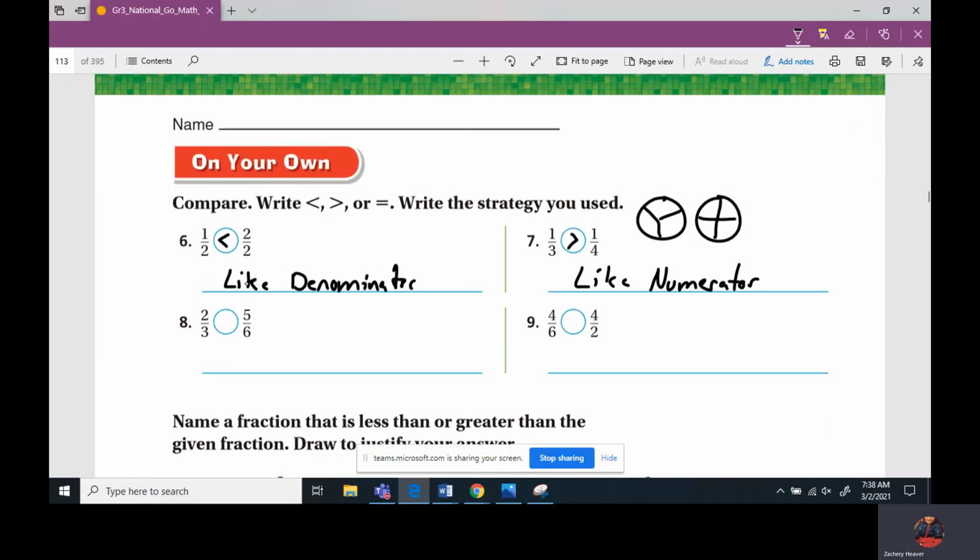This one we're going to do the butterfly because it's kind of confusing on both. We know 5 times 3 is 15, and we know 6 times 2 is 12. So 12 is actually less than 15, so 2/3 is less than 5/6. We did butterfly here. And we're going to do butterfly here.